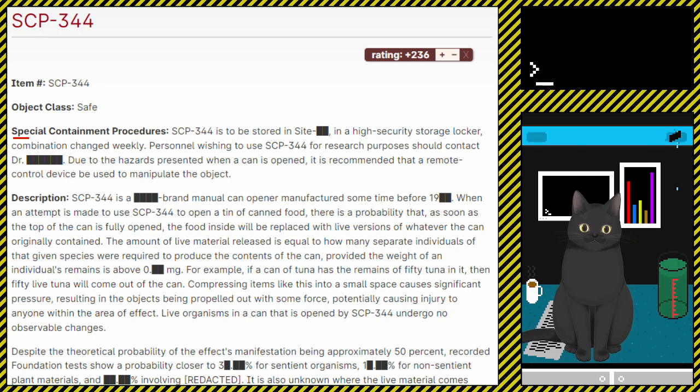SCP-344 is to be stored on a Foundation site in a high-security storage locker. Combination changed weekly. Personnel wishing to use SCP-344 for research purposes should contact the doctor in charge. Due to the hazards presented when a can is opened, it is recommended that a remote control device be used to manipulate the object.